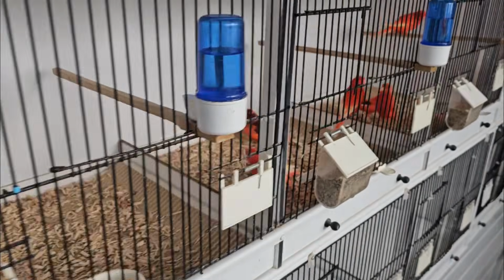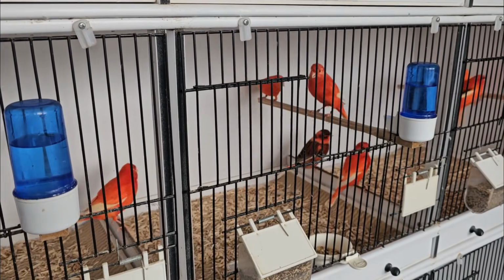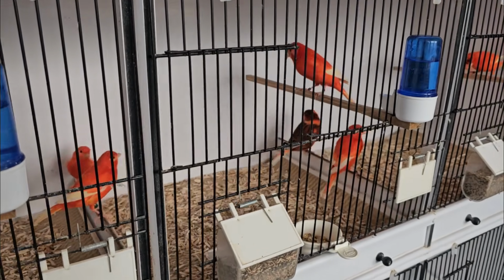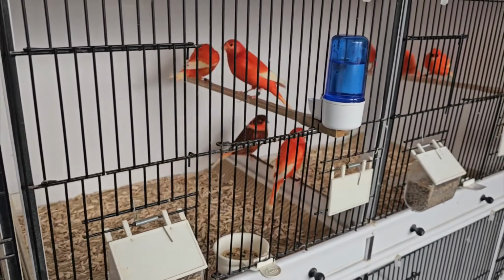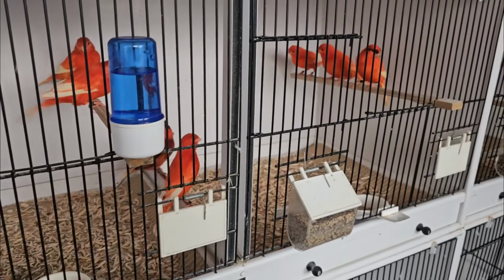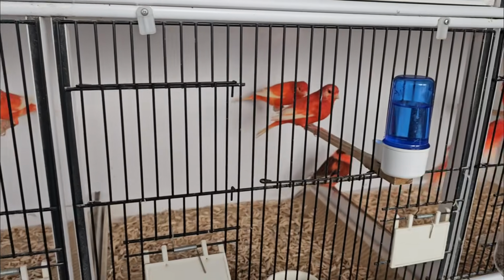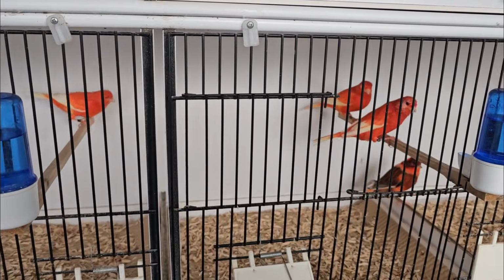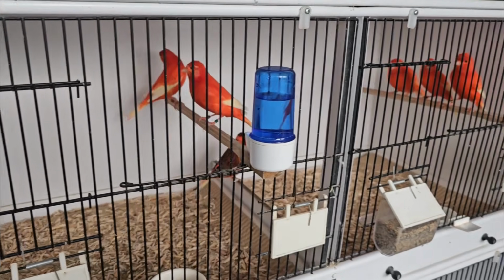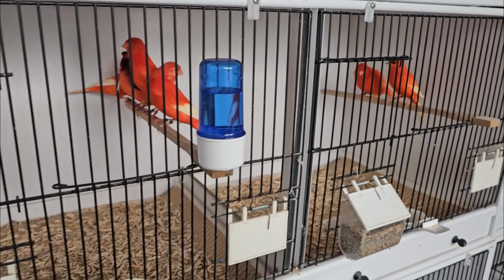So here's the cockbirds. Good colour this year, some really good intensive birds. There's a heavily variegated one down there, but all these are intensive. The one at the back's probably not as strong coloured, the one that's just flown. But still intensive, and some good colour on these. Colour seems to be getting better every year now.